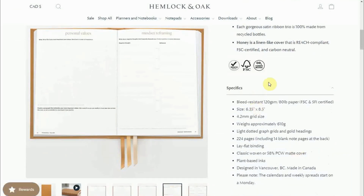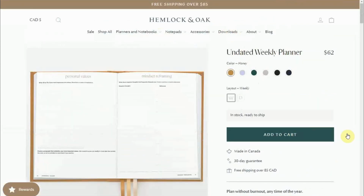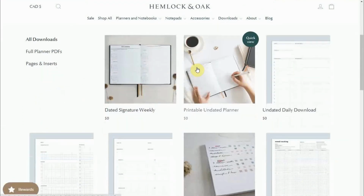The other thing to mention, one thing that's really nice is that everything is made in Canada and there's a real effort to use as much recycled things. So that's PCW, is post-consumer waste. So I really like the ethos of Hemlock and Oak, although I've never owned any of their stuff. I'm a big admirer so far. The other thing is that they do make everything available as downloads too.